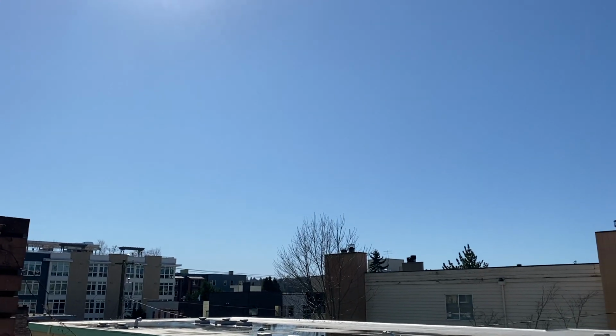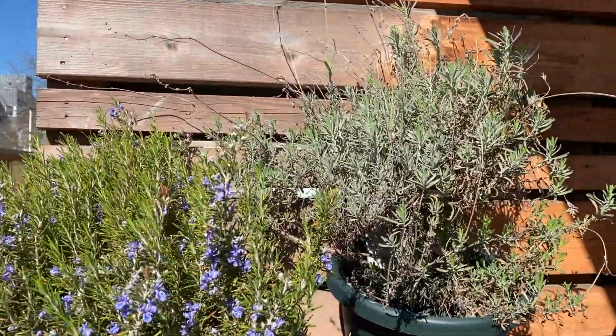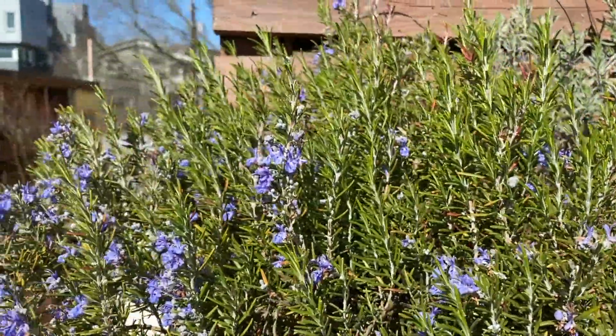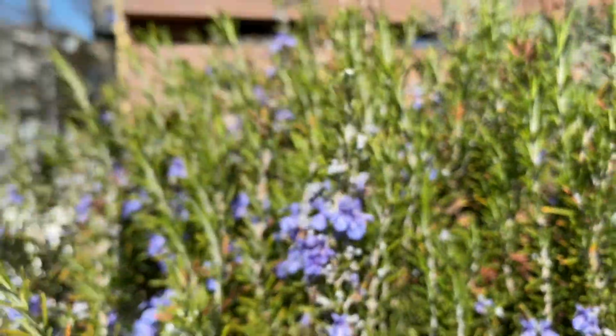It's March 16th, 2020. It's been really sunny here in Seattle. No rain, pretty dry. Start over here with the lavender. So you can see the new growth is coming out nicely. Rosemary looks the same. You can see the new growth with some flowers.